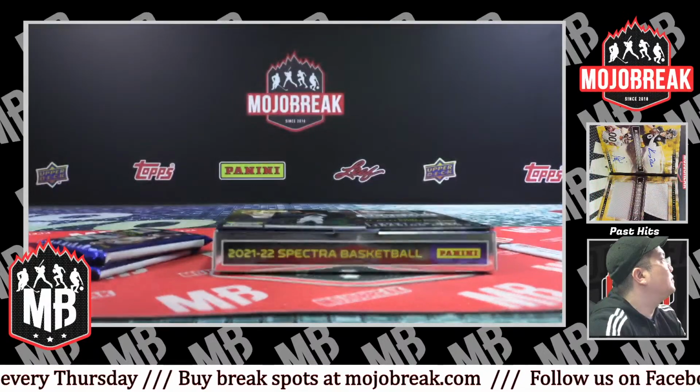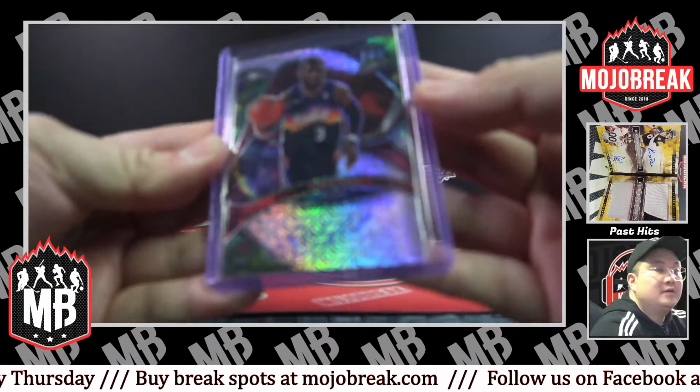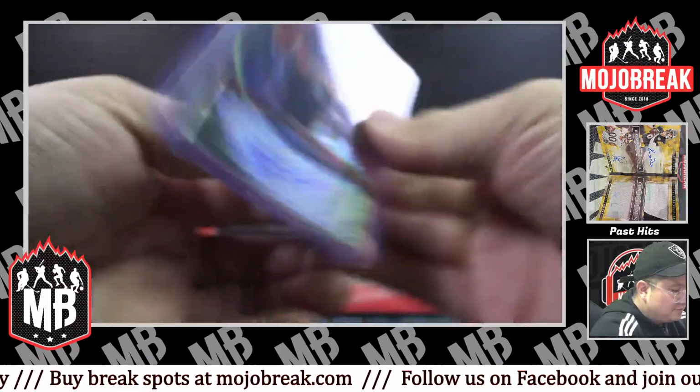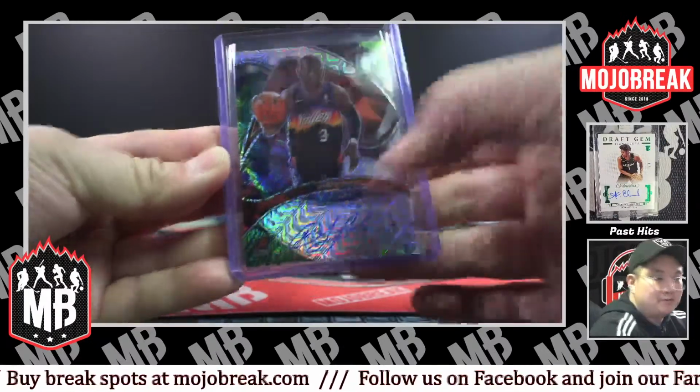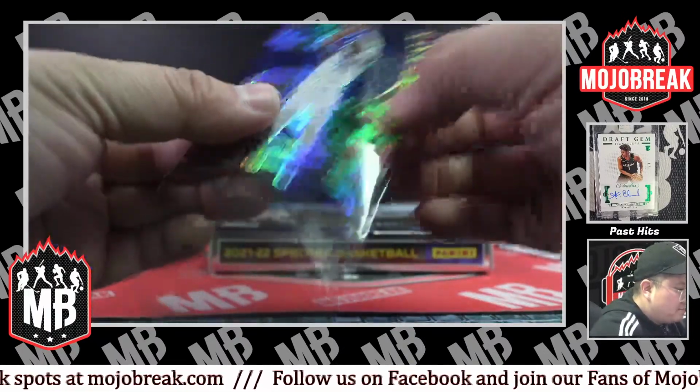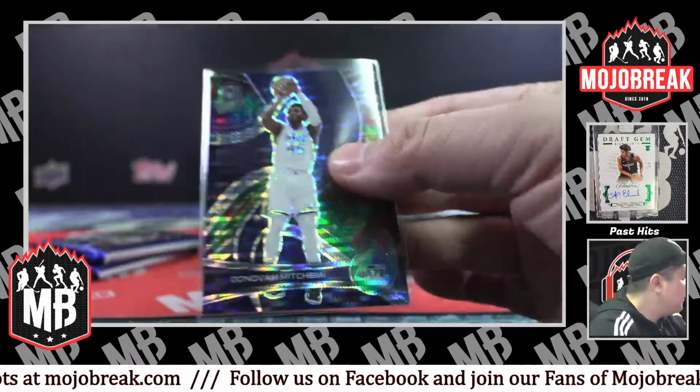Phoenix in the break, Arja Speth. CP 2 out of 15. Meta Prism auto. That's a Pulsar base Donovan Mitchell for the Utah Jazz. 48 of 99, Utah.